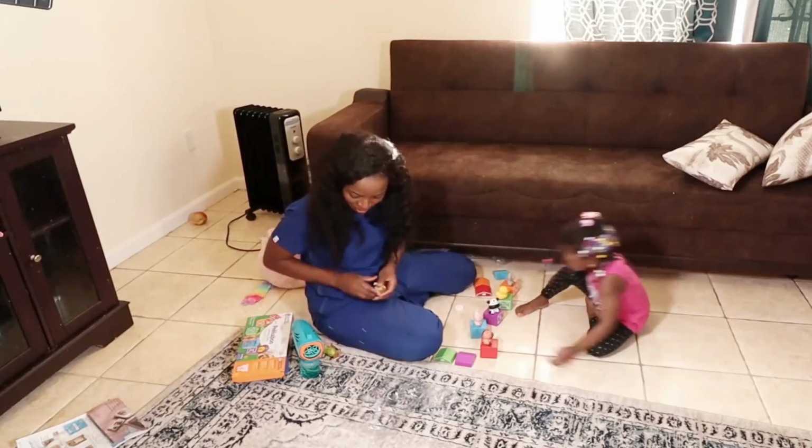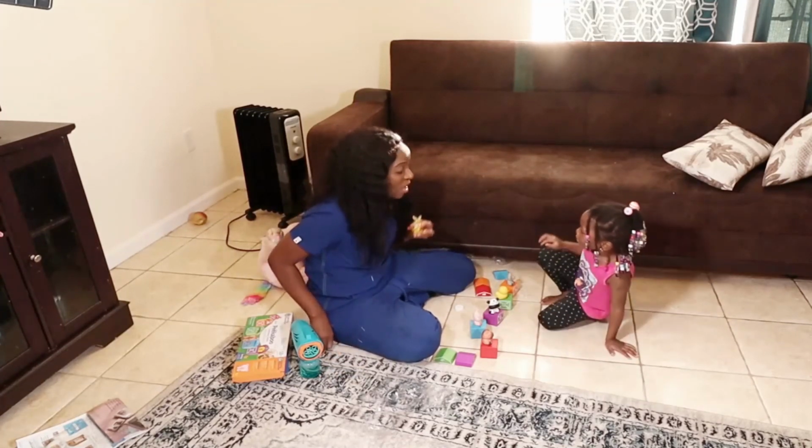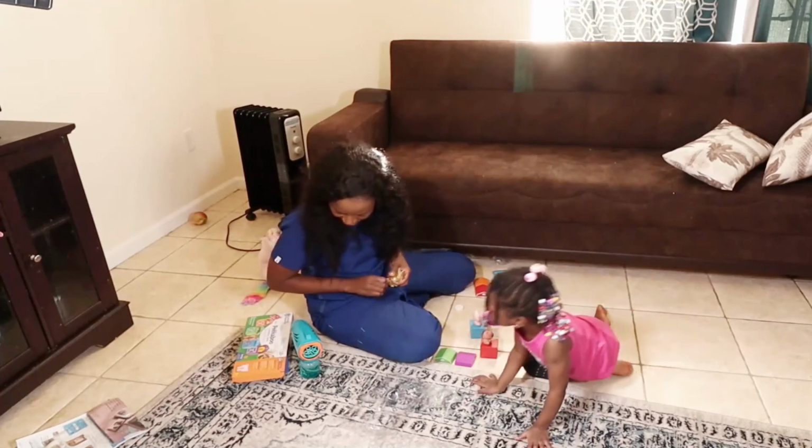Yay! Now which one would you like? This one or this one? This one, the bunny. You want the bunny to... Okay. Yeah, that's the symbol right there.